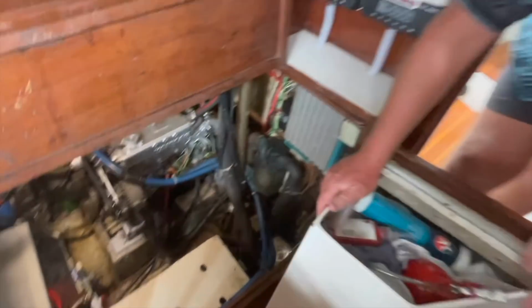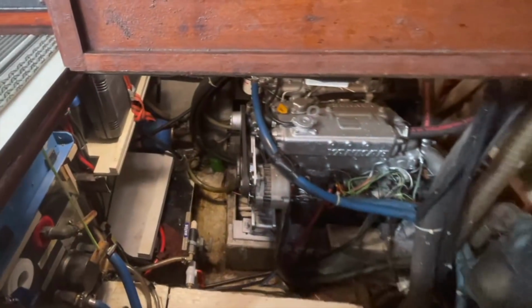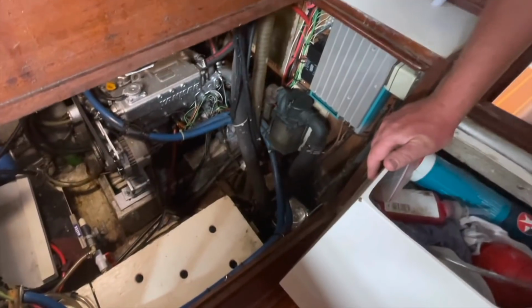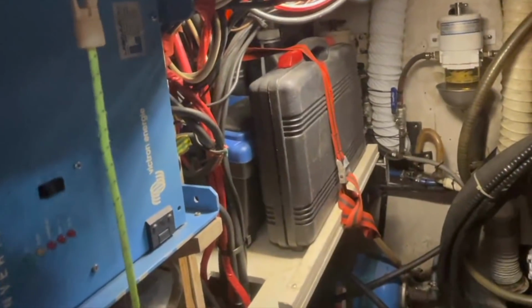So the water heater works on 230 volt when we're plugged into the dock, or it runs off the engine, and the little inverter, 1500 watt. Oh, so you've got a redundant inverter as well. Yep. So good tool storage up the top. I like to keep the tools in there because it keeps them warm and it keeps them dry.